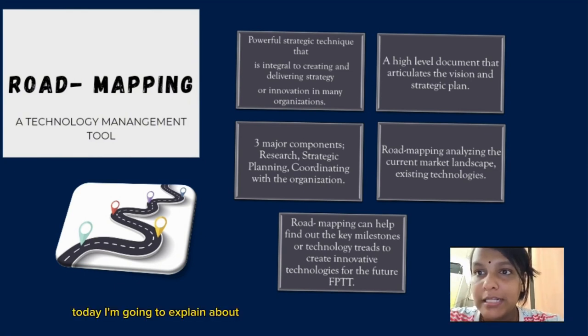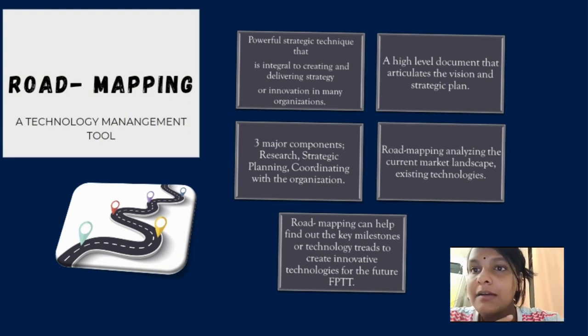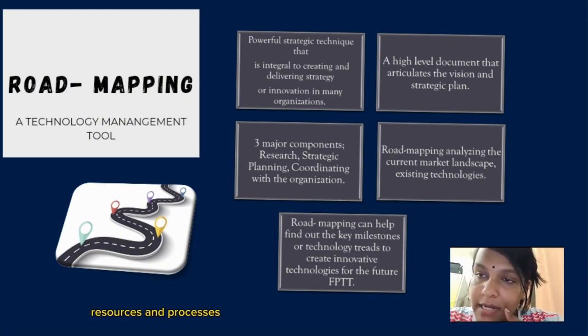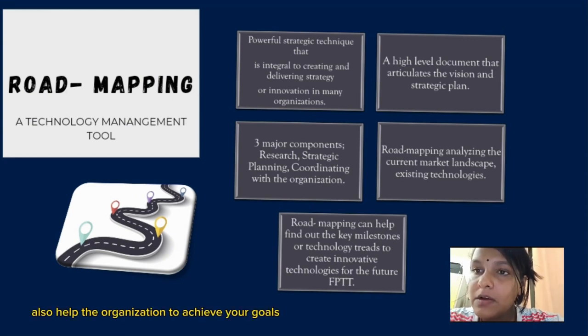Today, I'm going to explain about a technology management tool that can be applied in designing smart technological ideas for the future FPTT. First of all, a technology management tool can be defined as software or a system designed to assist organizations in planning, monitoring, or optimizing their technology resources and processes. These tech tools also help the organization to achieve their goals.